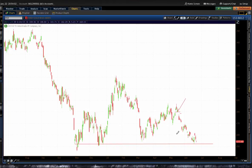Now, there are gaps above the market. Let's get rid of this. I'll leave that there. What the heck? It's not going to hurt anybody. And there is a doji here. So I think this is what could happen.